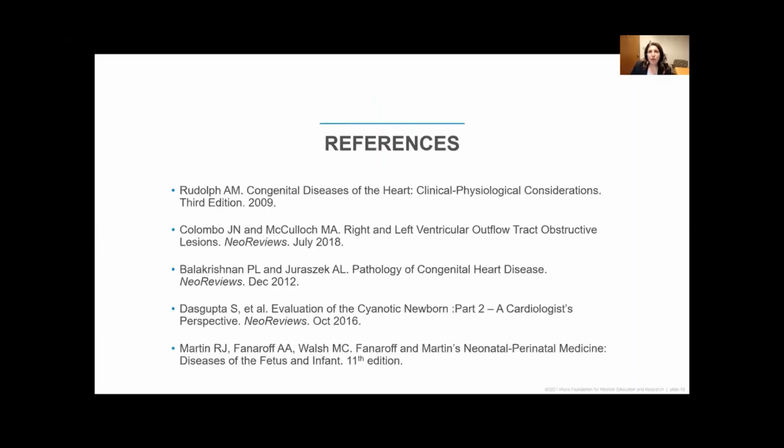I've included a few references here that include a couple of textbooks and a few review articles that may be helpful if you want to read more and learn more.